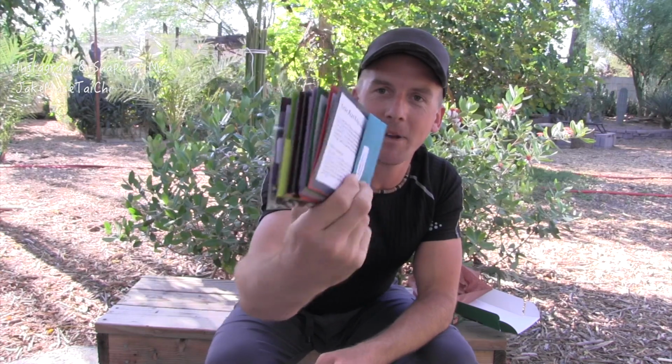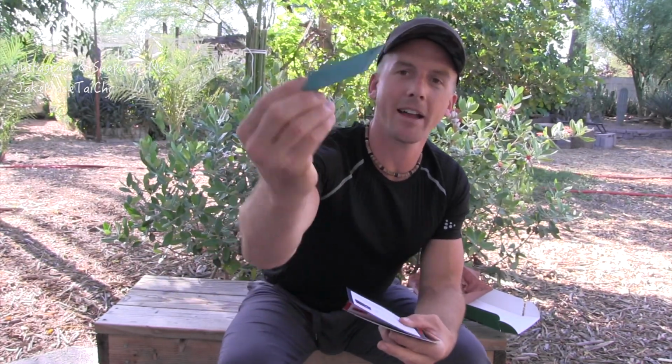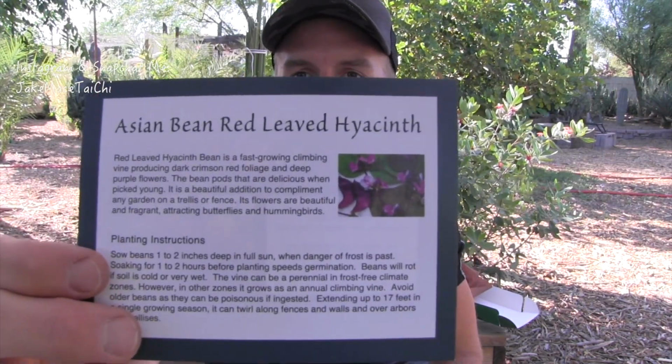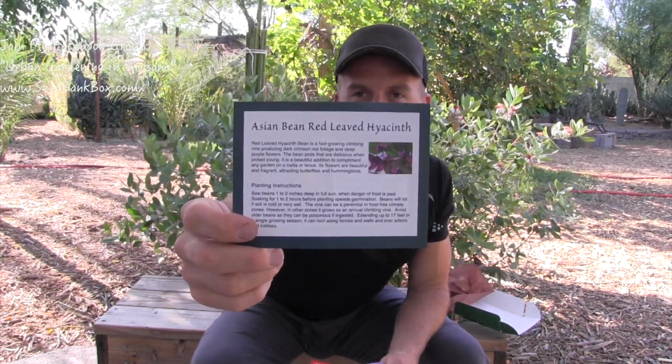Okay, here is the pile of seeds and information cards for April. Let's go through it. First seed here is in the blue package, kind of like an aqua blue package. And it is called the Asian bean, red leaf hyacinth bean. This one's incredible. The first person I saw growing this was my neighbor Jack down the way. And it thrives in the heat. And you gotta be careful because you wanna eat it when it's ripe. It's a vigorous growing vine, so it's gonna need to have a trellis.